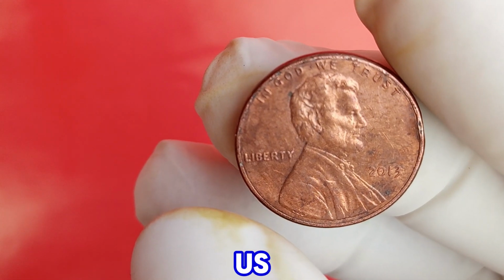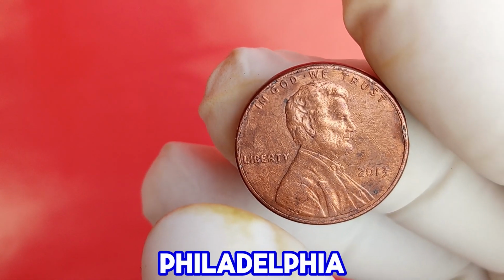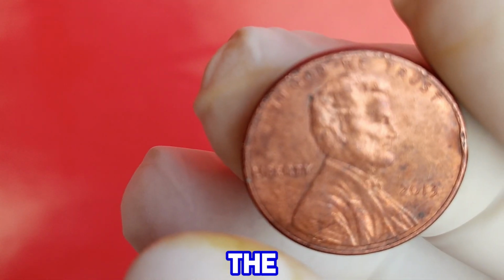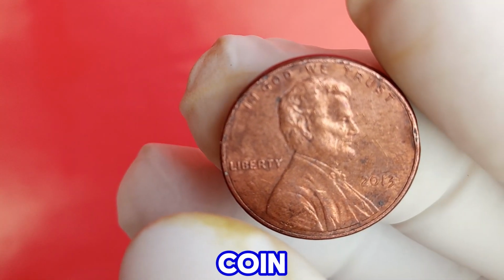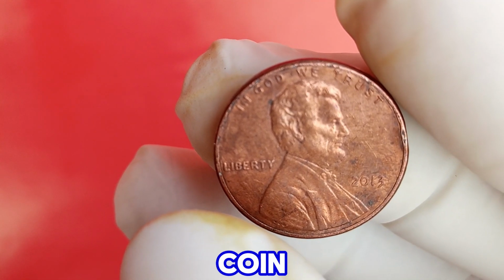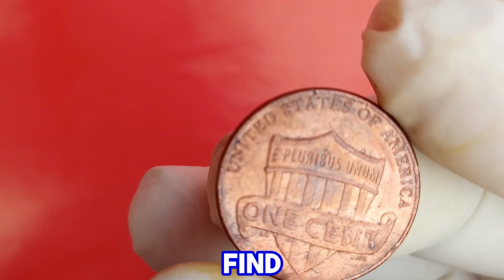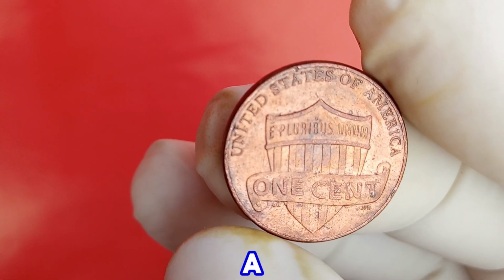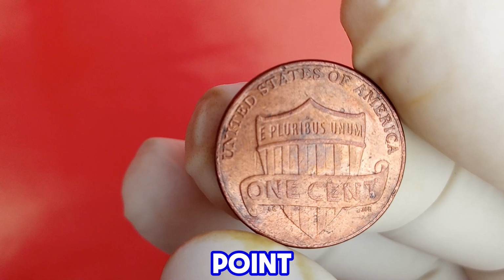In 2013, as with every year, the U.S. Mint produced pennies at several locations across the country: the Philadelphia Mint, the Denver Mint, and the West Point Mint. Mint marks, which are tiny letters on the coin, tell us exactly where a coin was made. For the 2013 Lincoln pennies, you'll find either a P for Philadelphia, a D for Denver, or, for special coins, a W for West Point.